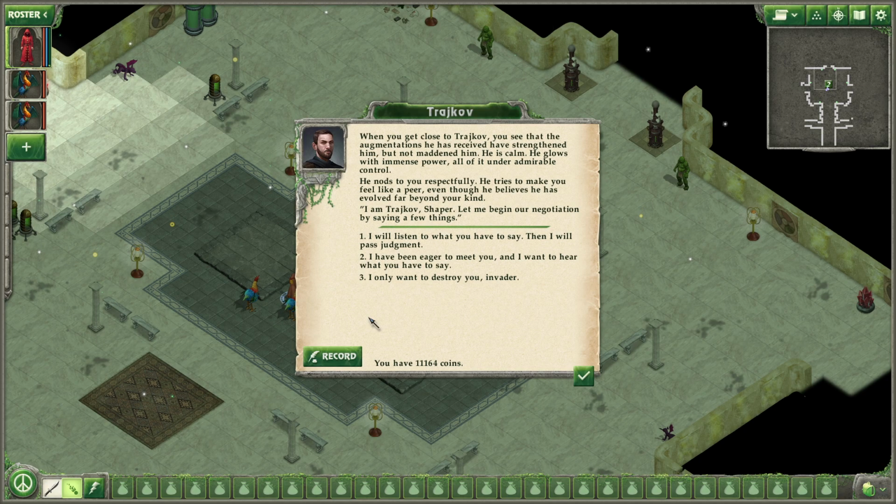When you go close to Trajkov, you see that the augmentations he has received have strengthened him, but not maddened him. He is calm. He glows with immense power, all of it under admirable control. He nods to you respectfully. He tries to make you feel like a peer, even though he believes he has evolved far beyond your kind.